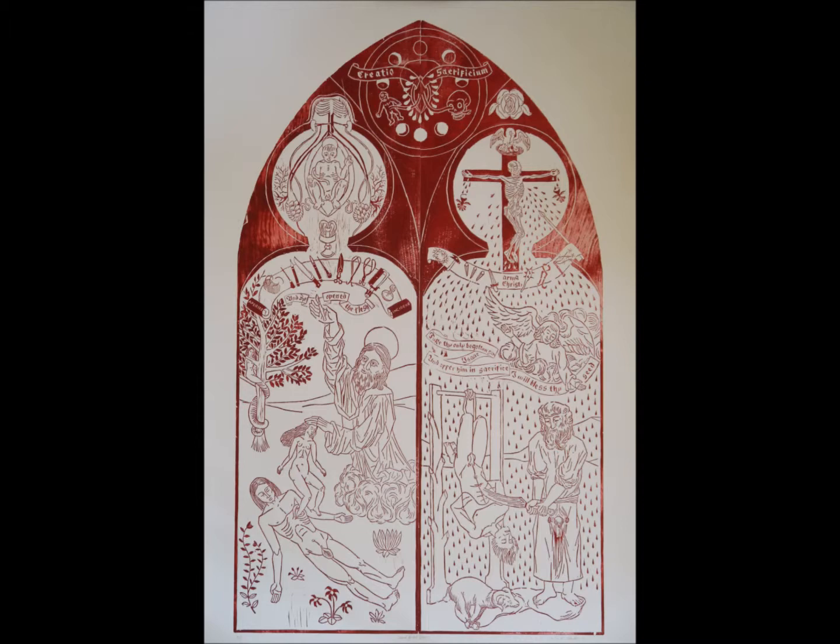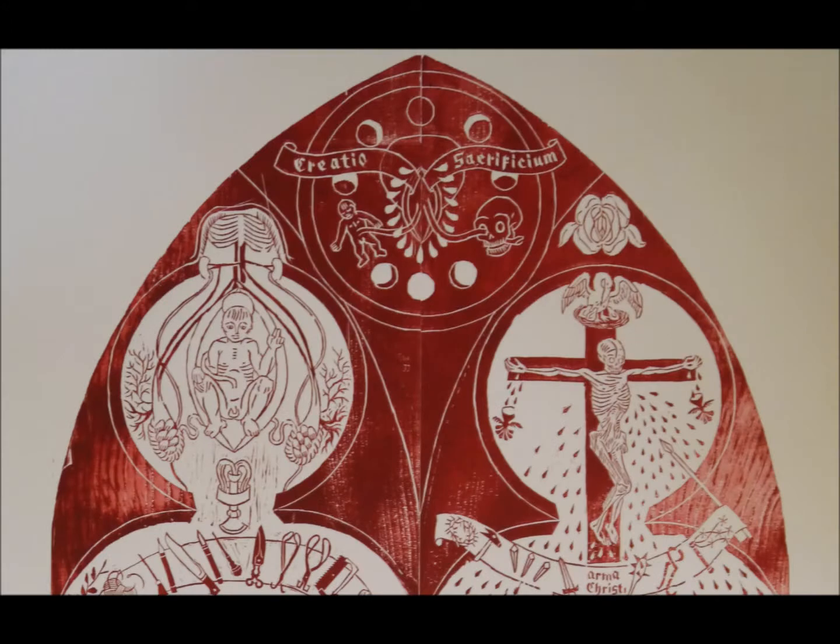This print is divided into two sides to represent the two sides of the wound as vagina. On one side, we have creation in relation to birth, and on the other side, we have sacrifice in relation to menstruation. If we look at the circle at the very top, this is a symbol that represents the reproductive cycle. We can see the phases of the moon in relation to ovulation and the uterus with the vaginal opening, and coming out of the vaginal opening there is a baby with the umbilical cord to represent life, and on the other side there is a skull with a snake coming out to represent death.